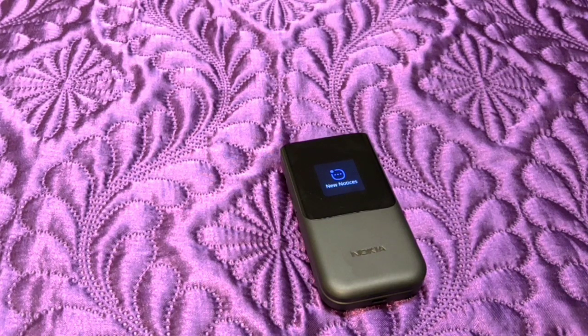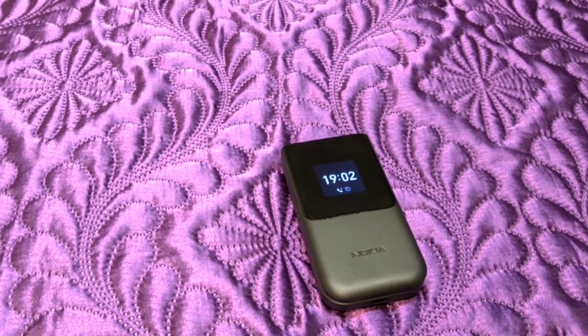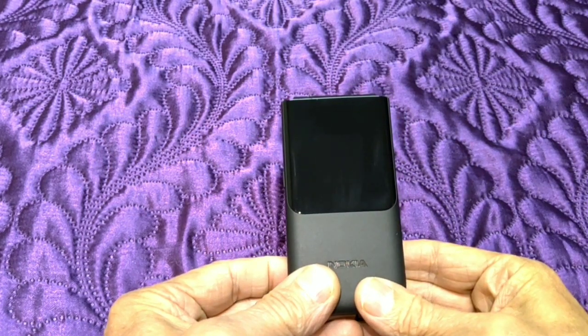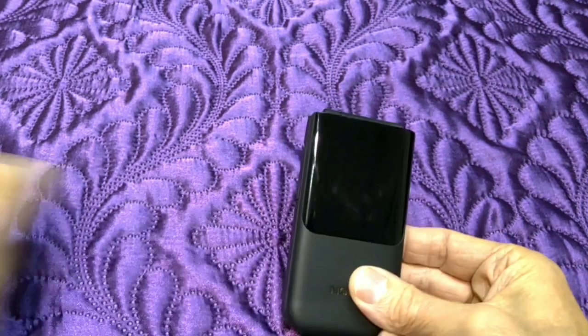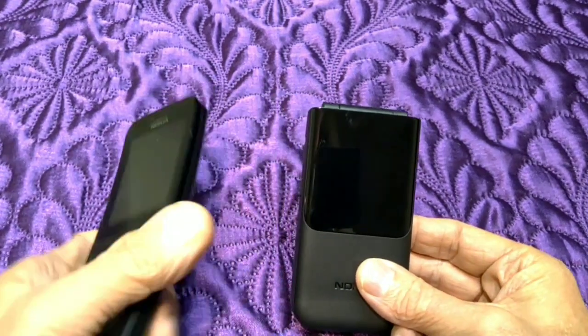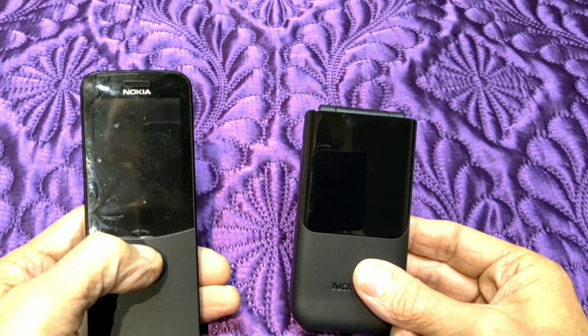The Nokia 2720 flip phone. The Nokia 2720, this year's Nokia retro phone. Last year it was the Nokia 8110, the banana phone. Both have a version of KaiOS.